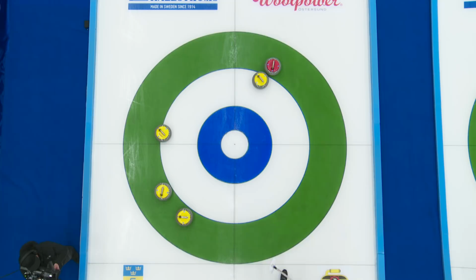Pretty close. I'm going to go with yes from this angle, just because of the way that red looks up there with that yellow's frozen, and the yellow looks like it's into the 12-foot. So I'm going to say yes. They are sitting 4.